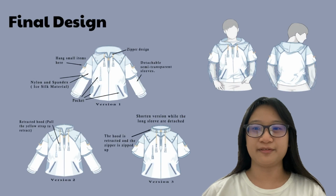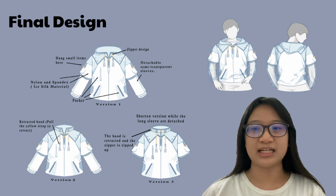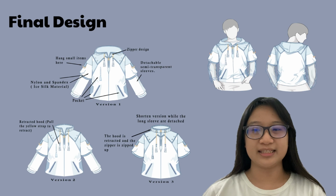Our sun protective clothing uses ice silk material, which is not only comfortable and cool, but also offers excellent sun protection, moisture wicking, and quick drying features. We chose blue for the color of our sun protective clothing because it gives a cool feeling. Compared to dark colored clothes, blue can reflect more heat in the sunlight, helping the wearer stay cool and comfortable in hot weather.